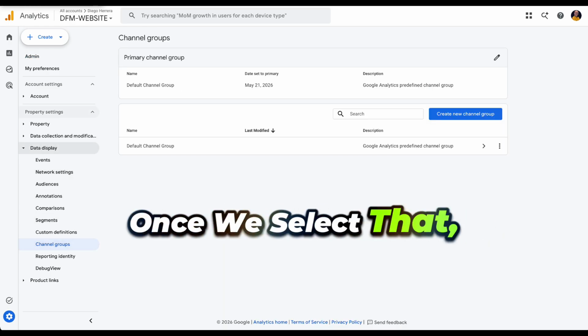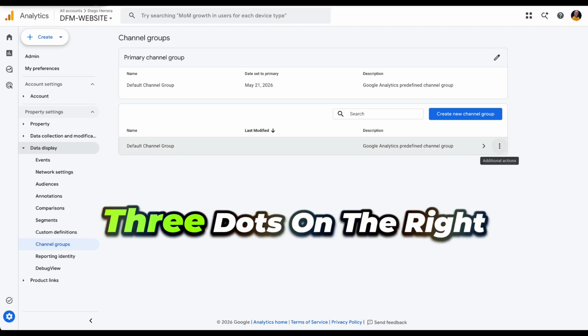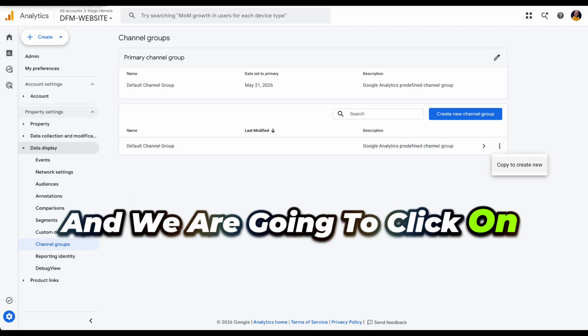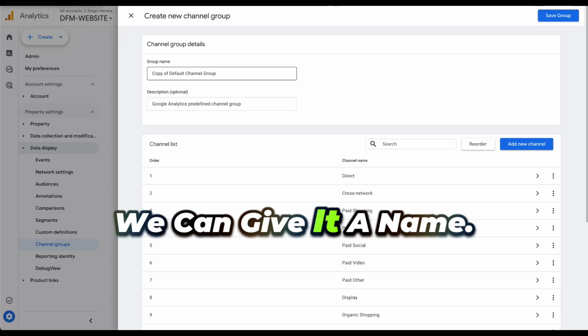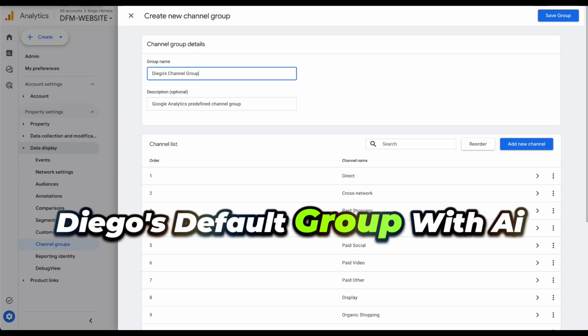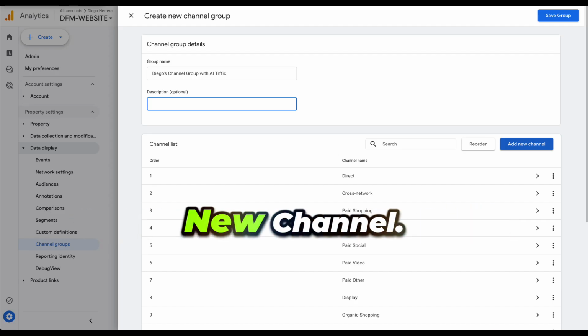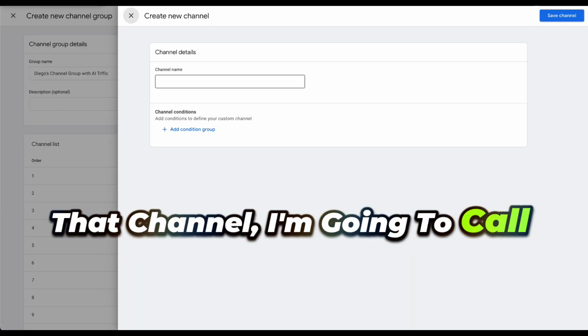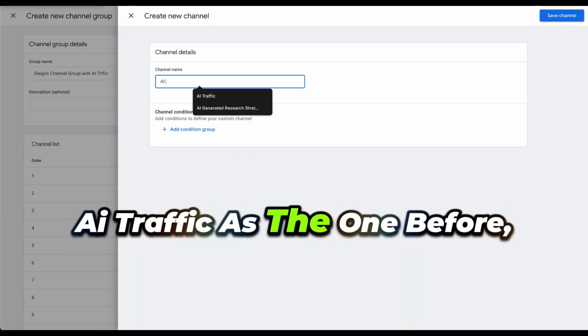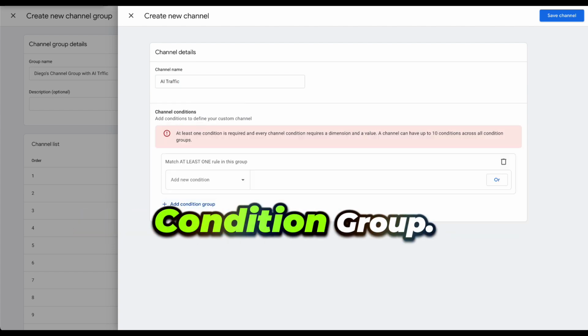Once we select that, we should have at least one channel group or the default one. We're going to click on the 3 dots on the right, and we're going to click on copy to create new. We can give it a name. I'm gonna put here, I don't know, Diego's default group with AI traffic. And then I'm going to add a new channel. That channel, I'm gonna call it same thing, AI traffic as the one before, right? And I'm going to click now add condition group.